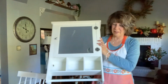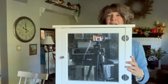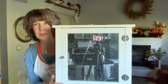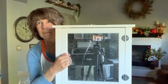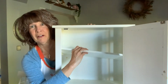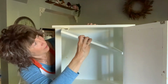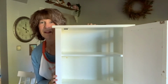Grab this cabinet. Look at it. I am so excited. I plan to use this in my bathroom, and I am going to paint it. I haven't decided on the color quite yet, but it opens up and it has one shelf. It's a little crooked there, as you can see. Let's see if I can get it in there. There we go. There it is.